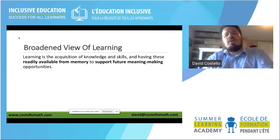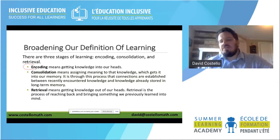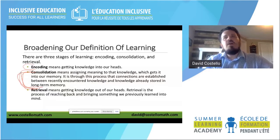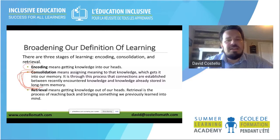And just to give you a thought about it, here are the 3 stages of learning. The first stage, I think everybody would say we do a good job of getting knowledge into the heads. I think that's what education has been focused on. How do we get knowledge into the heads of students? And I'll say that we're doing a bit better with this one, a bit. We're making connections with this new knowledge, and we're making connections with previous learning or previous knowledge, so that students have a way to synthesize it, that they're adding layers to the memory.